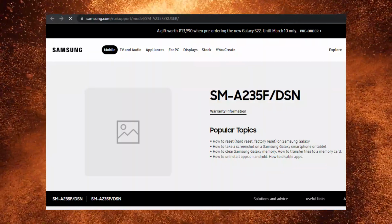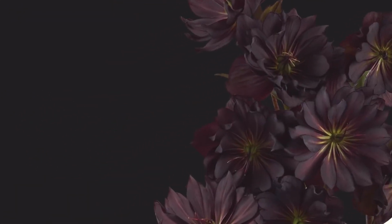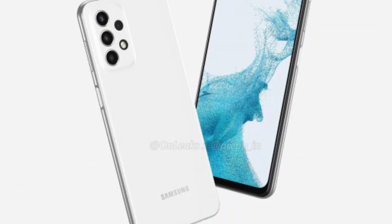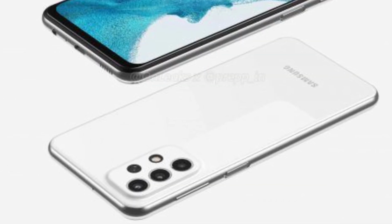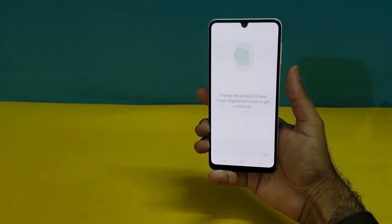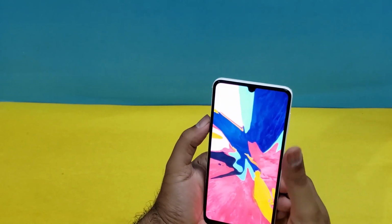But a previous Geekbench listing from last week confirmed some main specifications of the device: it is going to come with Android 12 out of the box, 4 gigs of RAM and a Snapdragon 680 processor. Besides that, it is also coming with a 6.4 inch LCD display and a 50 megapixel main sensor, while the 5G variant will come with a 6.55 inch screen, a Dimensity 5000 chip inside, a 50 megapixel main sensor, 8 megapixel ultra wide, 2 megapixel macro and 2 megapixel depth sensor. A side-mounted fingerprint scanner is also coming on the Galaxy A23. As far as its spec sheet is concerned, I don't think it is going to be much improved. It's looking similar to the Galaxy A22 released last year.